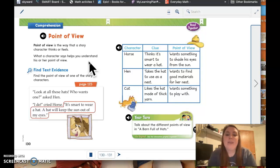All right, and then we have Cat. Our clue is that Cat likes the hat made of thick yarn. And why does she like that? She wants to play with the yarn from the hat because cats like to play with yarn.